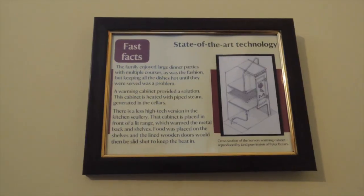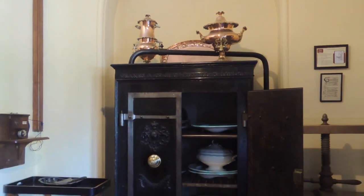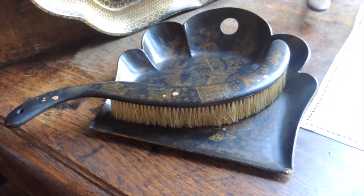And of course they had to keep the food hot, so it's all prepared in here in the servery. A warming cabinet provided a solution. This cabinet is heated with pipe steam generated in the cellars. Oh, very clever. Little crumb sweeper. We had those at school to sweep all the crumbs off the table.